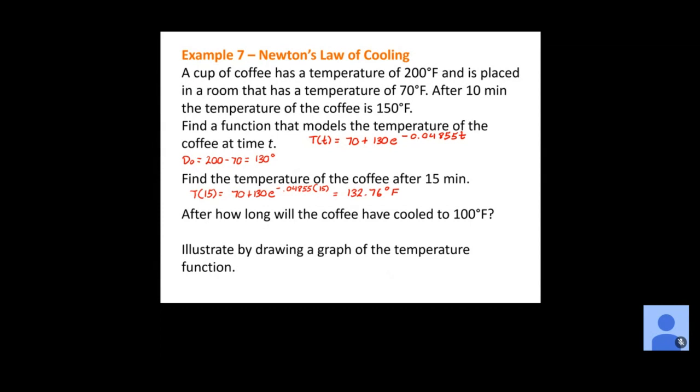Again, always go back, think about the context, make sure your answers make sense. Our temperature started at 200 degrees. We're putting it in a room that's 70 degrees, which means it's going to cool off, right? We know after 10 minutes it was down to 150, so 15 minutes is 5 more minutes than that. It should have cooled off even more, and so the fact that it's down to 132.76 degrees now, that does make sense. Now, if you get something cooler than 70, you probably did something wrong, right? Because our coffee is probably not going to cool off to less than 70 degrees, since we know that's the room temperature. And if you get something more than 200, you know you did something wrong, because if it's not heating up, it's cooling down. Any questions on that one?